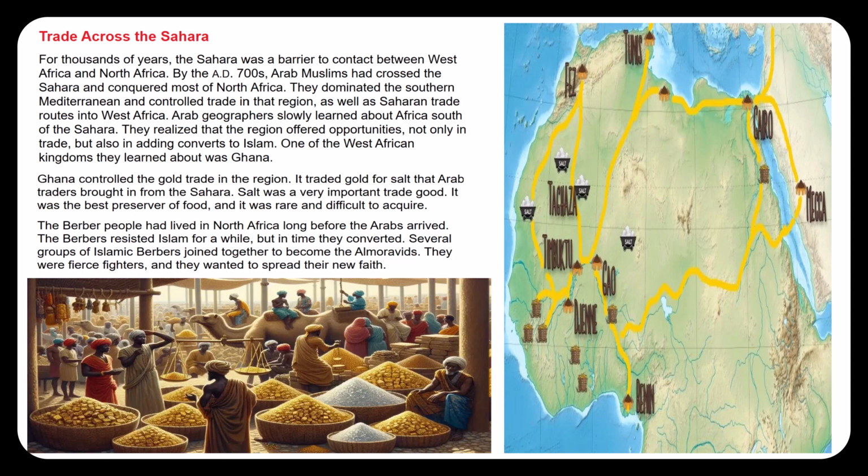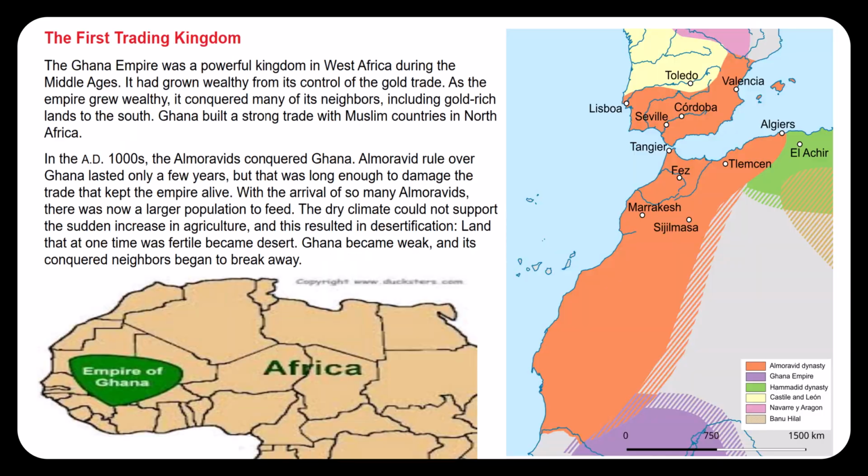Question 19. What religion did the Berber people resist for a bit but finally convert to? Islam. Question 20. What were the Almoravids famous for being? Fierce fighters. And question 21. Once the Almoravids became Muslims, what did they want to do with their faith? They wanted to spread it to other people.